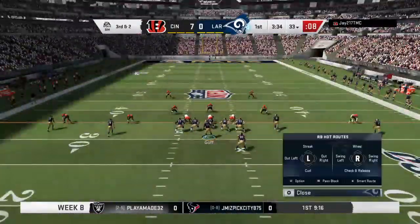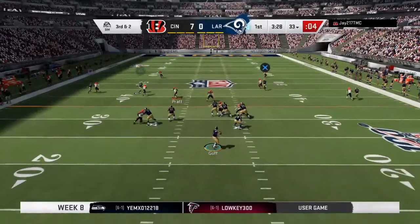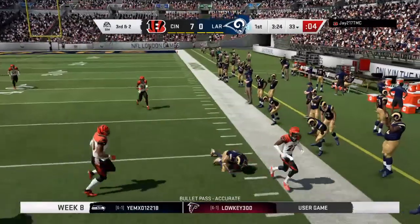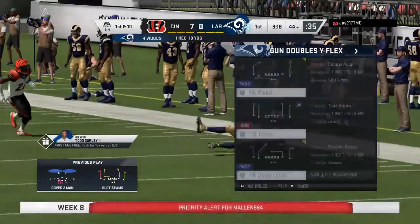And a nickel look here for the Bengals as they try to defend this on 3rd. A shotgun snap for Goff. They got a man. It's Woods. They picked up 5 yards last time. Now they double it and get 10 here.